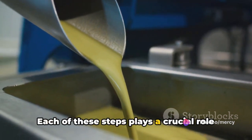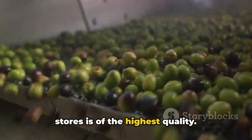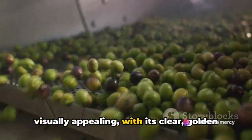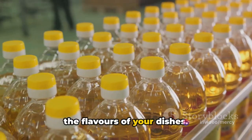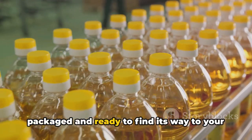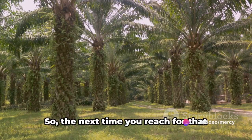Each of these steps plays a crucial role in ensuring that the palm oil you find in stores is of the highest quality. They ensure that the oil is not only visually appealing with its clear golden color, but also that it's stable, with a neutral taste that won't interfere with the flavors of your dishes. Finally, the refined palm oil is packaged and ready to find its way to your kitchen, completing its journey from the farm to the table.